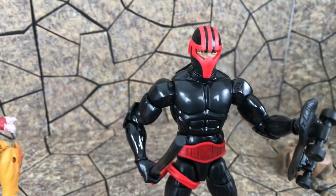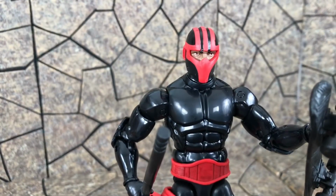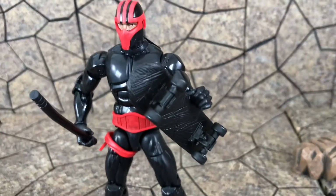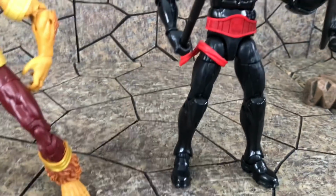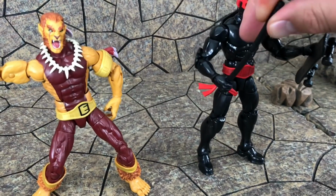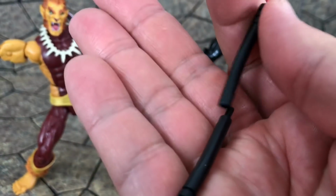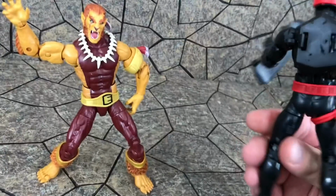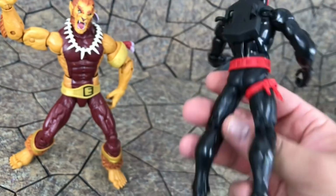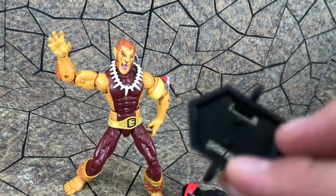You can see that nice shiny gloss paint that they gave Night Thrasher, which looks pretty cool. Good sculpt underneath that helmet. This skateboard, it's got some dings. And then his baton comes apart in the middle. So that's pretty cool. And you got a little holder for his skateboard on his back, which just plugs in. You can take it out. So it just plugs into his back there.